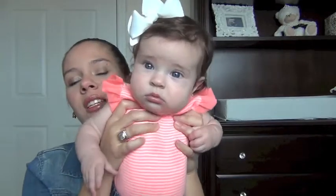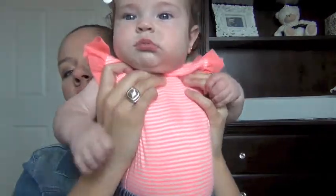And she is 14 pounds. I was thinking about it because I was like, oh yeah, this is still getting so heavy. You're so heavy, baby. She is 14 pounds and 25 inches. And she's in the 90th percentile for height or length. And she is wearing 3 to 6 months clothing or 6 months. Yep. I'm a big girl.